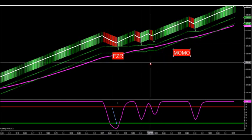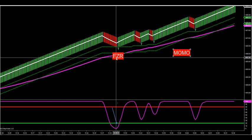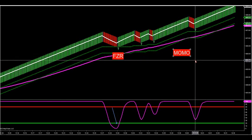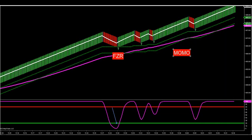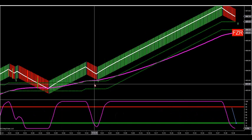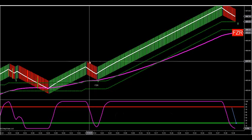Momo, arrow that fired, and this will work on your update. On your update, you guys are going to be getting all these arrows will fire automatically. There is a Momo trade there. It'll fire. There's an FZR that fired live today, and it fired live right there. So there's your Momo, and then we keep rolling. Oh, that's into the close. So we go backwards. It got down to the zone, so this is an FZR. So you see what I'm trying to do.